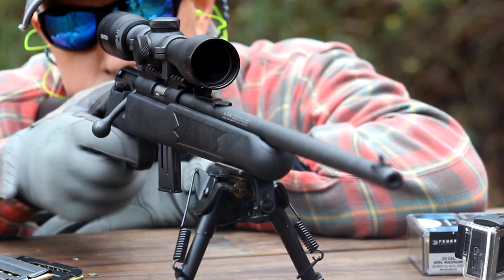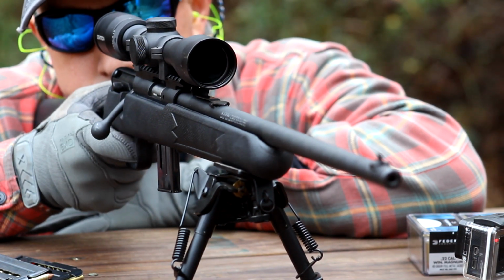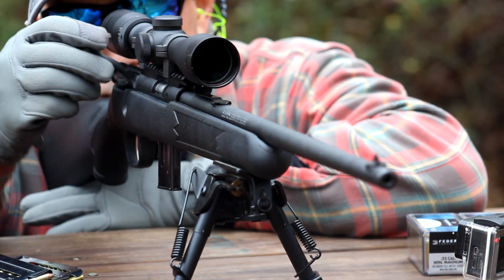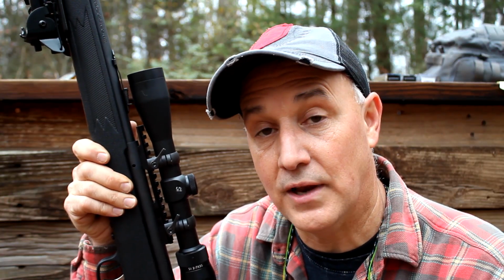Guys, there's just something about getting out with a bolt action rifle, really focusing in on your accuracy. Something about the movement of that bolt, it's just a lot of fun. I have a lot of semi-automatic rifles and they're fun to get out and shoot, but there's something about slowing it way down with a bolt action or a lever action for that matter, and it just makes it a very relaxed day at the range.